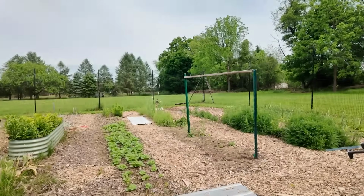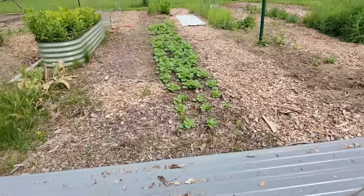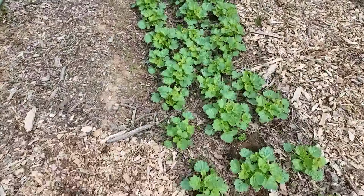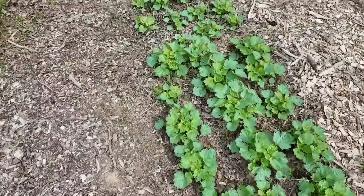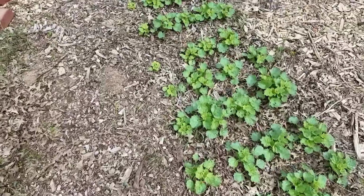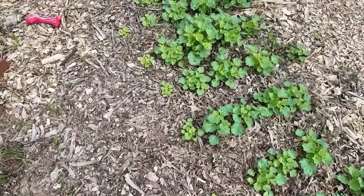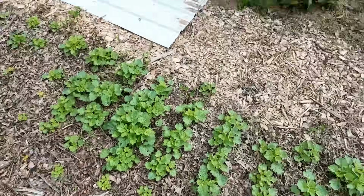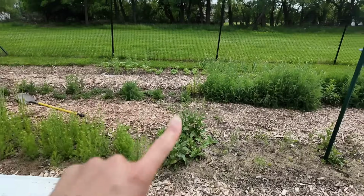So the only other thing that I haven't shown you that is of significance in volume is my bells of Ireland. Let me show you what that looks like right now. So this is, I would say, about 3/4 of the bells of Ireland that I got from plugs. I put these in early May. These should probably flower for me end of June, early July. Obviously going to be using these as filler. I have some more bells of Ireland over there in between the garlic.